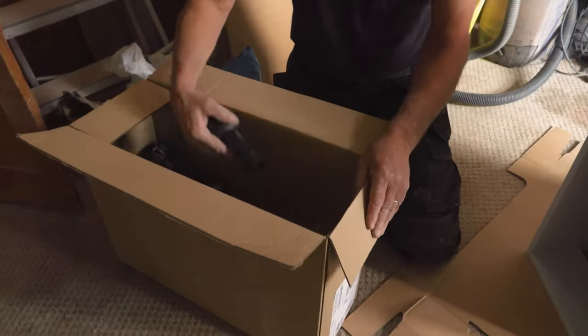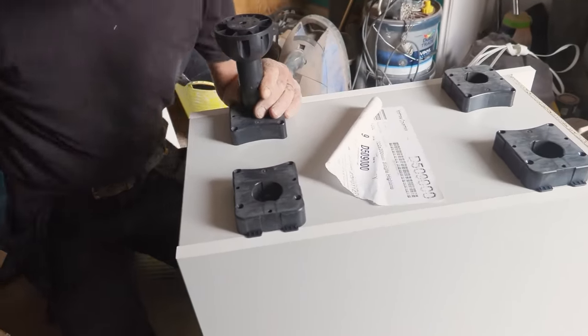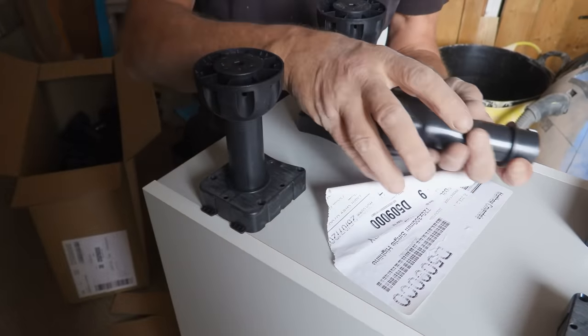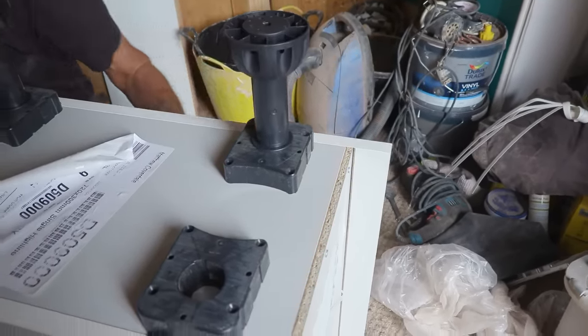DIY Kitchen units are supplied pre-assembled with all doors, drawers, and any accessories pre-fitted. All you have to do is click the legs into place and you're ready to fit, saving you time and money on the installation.